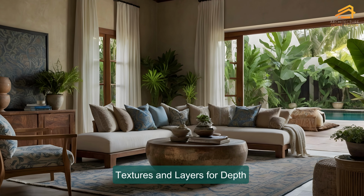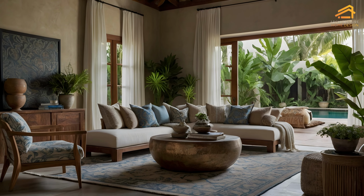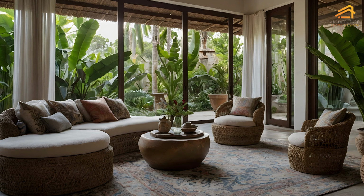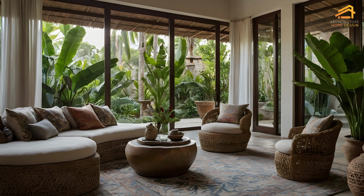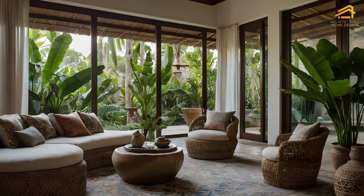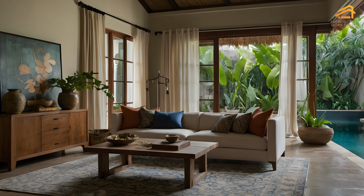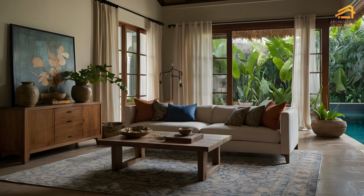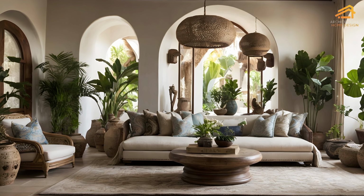Textures and layers for depth. Textures and layers are vital in bringing depth and richness to a modern Mediterranean interior. Incorporating textured walls, such as stucco or exposed brick, adds a tactile quality to the space. Soft furnishings, like linen throws, wool rugs, and silk cushions, offer layers of comfort and visual interest. These textural elements can be complemented by the organic beauty of the tropical garden, where the varied foliage adds its own layer of texture to the design.